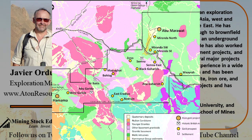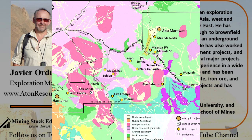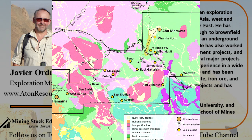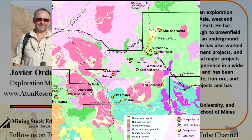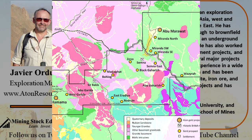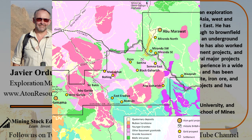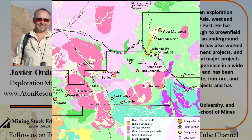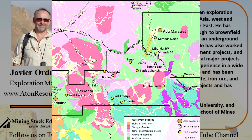Now, as I say, it's a fairly big area. You can get around to most parts of it, but you can't just drive from A to B. Some of the terrain, as you're probably aware, is fairly rugged. So, we're based at Hamama, which is at the western end of the license, and to get to the furthest parts of the license you're looking at 2.5 hours potentially. And we haven't been everywhere.